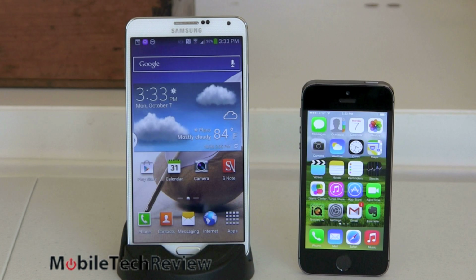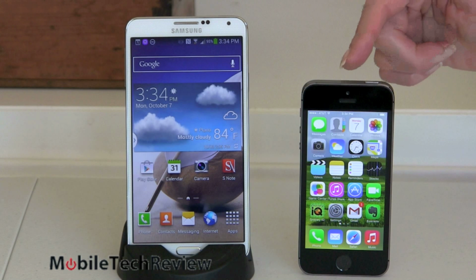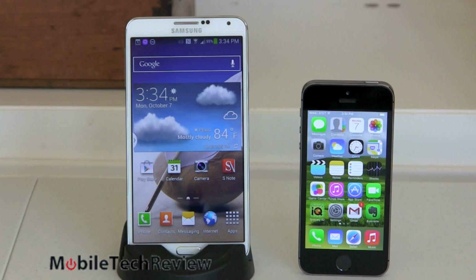Now, you do get 32 gigs of internal storage with your Samsung Galaxy Note 3. Only 16 gigs on the iPhone. So if you go up to the 32 gig iPhone, then you're looking at the same $299 on contract, or, oh my God, around $750 off contract for both of these guys. Quite expensive there. But if you stick with the base model of each, then you're looking at $649 for the iPhone, $749-ish for the Galaxy Note 3.